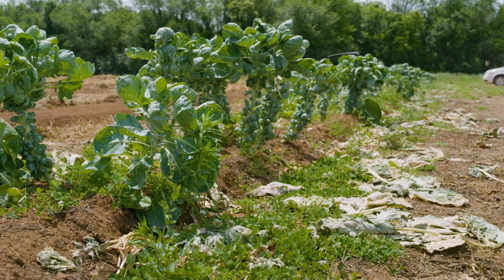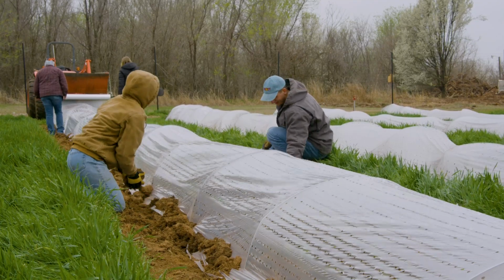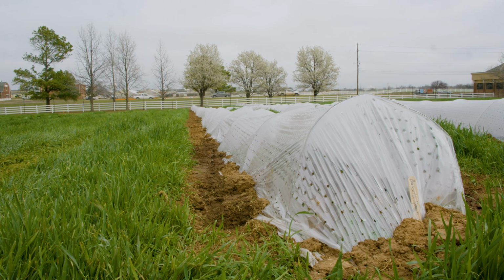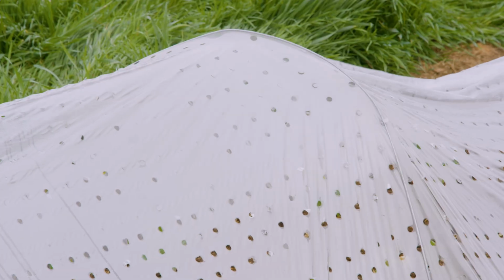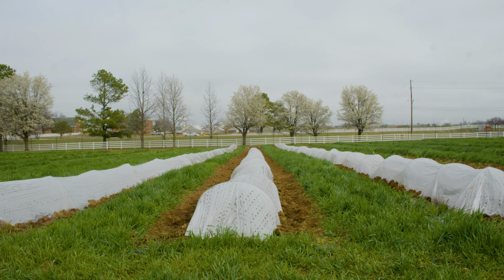Okay. And we did have them covered. When we first put them out, we waited a few weeks, and then we went ahead and covered them to keep them protected, keep pushing them along, so they don't have any of those little peaks and valleys where they go slow and then they go fast. So just keep it uniform.